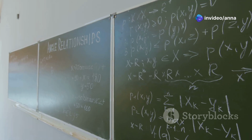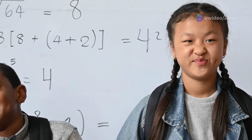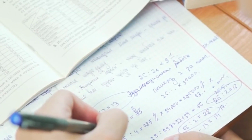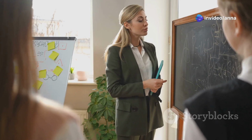With algebra, you can tackle all sorts of challenges, from figuring out discounts at the store to understanding complex scientific principles. Algebra is everywhere. This essay will be your guide. We'll break down the basics of algebra. You'll see that it's not as scary as it seems. In fact, it's pretty cool.